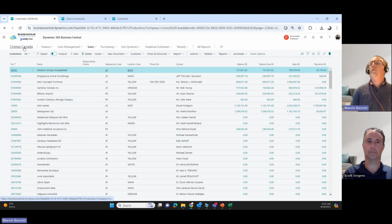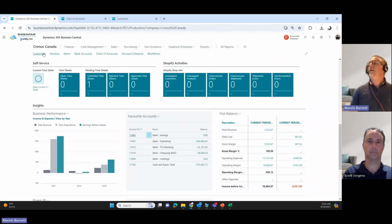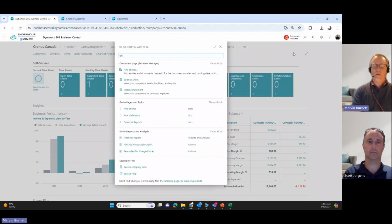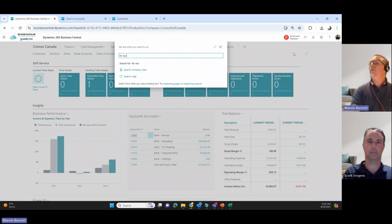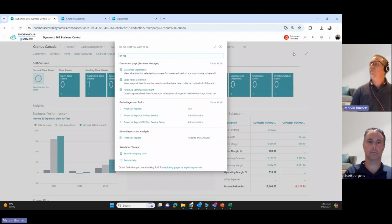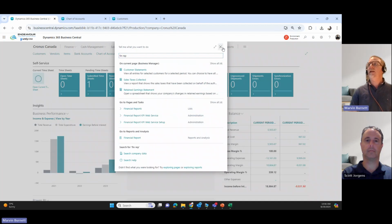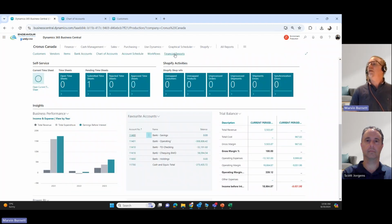If I want to go to my homepage, you can see that I can add financial reports here. So if I want to make a quick link to it, I can just type in financial, spelling's not so good here, but I can click on financial reports here and I can just bookmark this. Because I'm a finance guy, I love my financial reports. And now I have a link here.